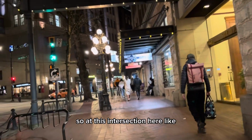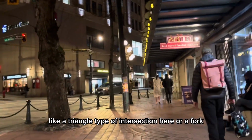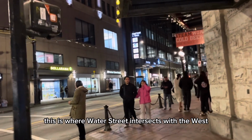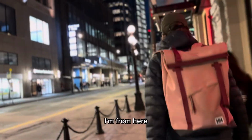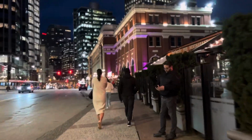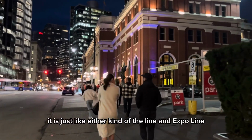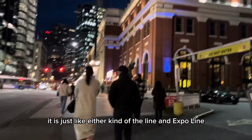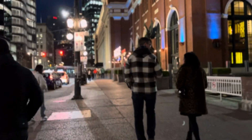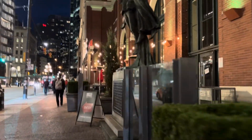So at this intersection here, like a triangle type of intersection, or a fork, this is where Water Street intersects with West Cordova Street. From here, as you can see, the old building on my right hand side in the front is where Waterfront Station is. You can take the SkyTrain, either the Canada Line or Expo Line, the rapid transit system that takes you from downtown Vancouver to everywhere. So this is where the station is, this building right here.